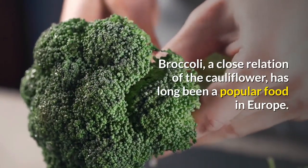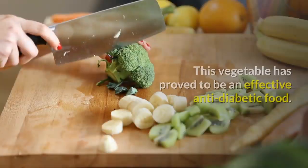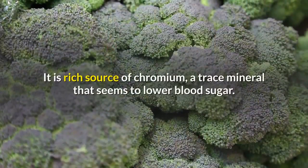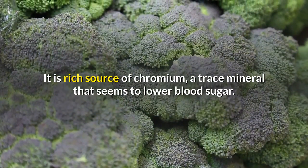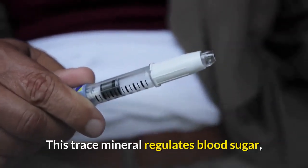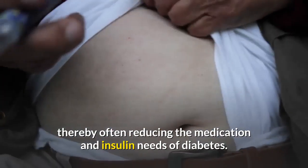Broccoli, a close relation of the cauliflower, has long been a popular food in Europe. This vegetable has proved to be an effective anti-diabetic food. It is a rich source of chromium, a trace mineral that seems to lower blood sugar. This trace mineral regulates blood sugar, thereby often reducing the medication and insulin needs of diabetics.